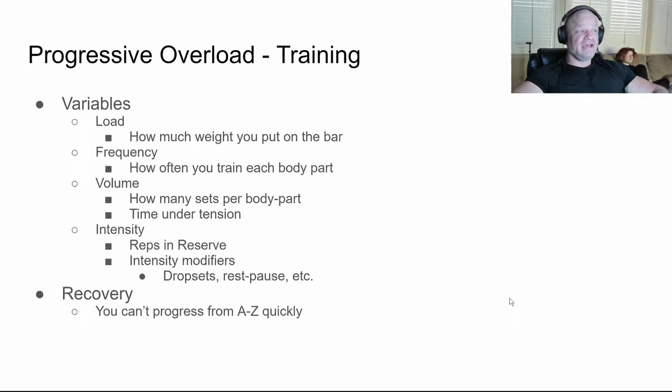People don't think about that. Volume, how many sets you're doing per body part. That plays a role in adaptation. The actual time spent under tension, which is really what volume is, more time under that load is going to elicit an adaptation.